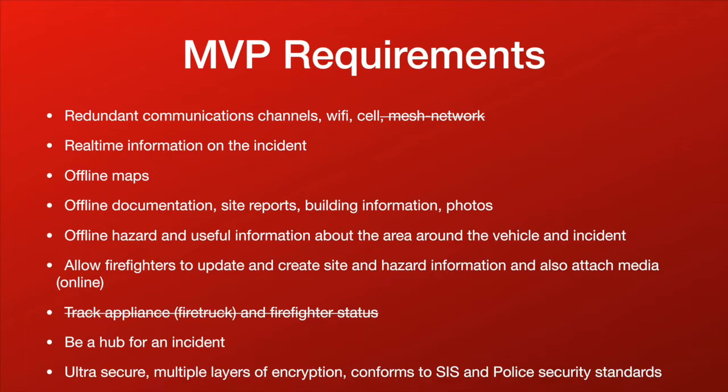This is where things get hairy, offline maps. Mapping data for all of New Zealand is multiple terabytes. We had some sort of solutions to get it down to tens of gigabytes, but that's more than what we've got, which is nothing. We need this offline documentation. Once again, tens of gigabytes of data, and we're expecting it to grow exponentially because we allow firefighters to feed this information back into the system. That offline hazard search, we've got hundreds of millions of rows in a database that we need to search through and plot on a map in real time, stream it while the truck's moving around. We need firefighters to update that system. This used to be offline, we decided to make this online as a separate project.